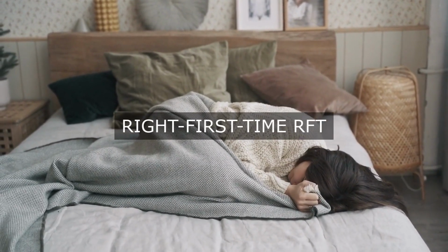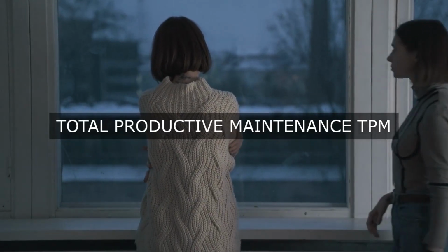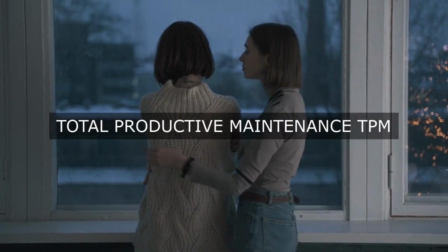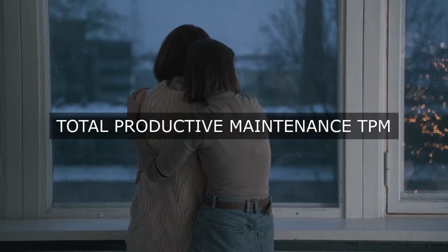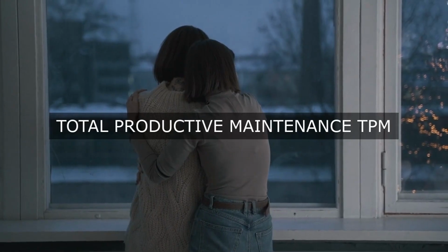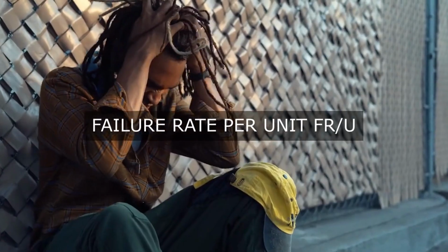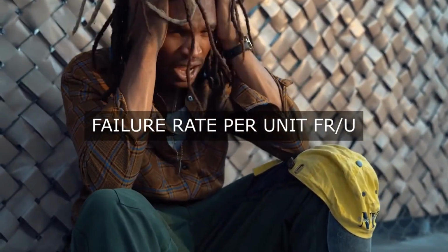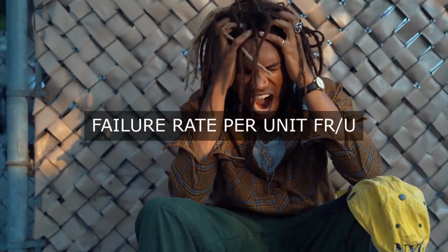To monitor and detect failures, our team employs a set of key performance indicators, KPIs, that provide insights into the performance of our operations. These KPIs are carefully selected to ensure that they are relevant, measurable, and actionable, enabling our team to identify areas of improvement and take corrective action to prevent or mitigate failures. The first set of KPIs we use are related to process performance.